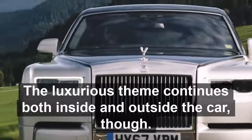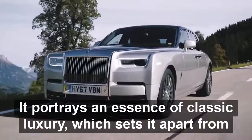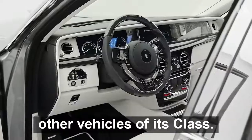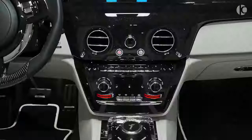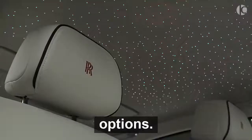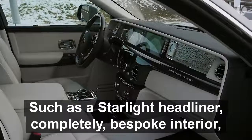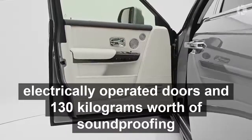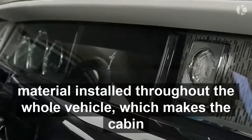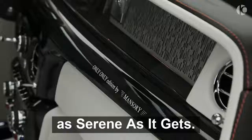The luxurious theme continues both inside and outside the car, though. It portrays an essence of classic luxury, which sets it apart from other vehicles of its class. A car as unique as the Phantom obviously offers plenty of premium options, such as a Starlight headliner, completely bespoke interior, electrically operated doors, and 130 kilograms worth of soundproofing material installed throughout the whole vehicle, which makes the cabin as serene as it gets.